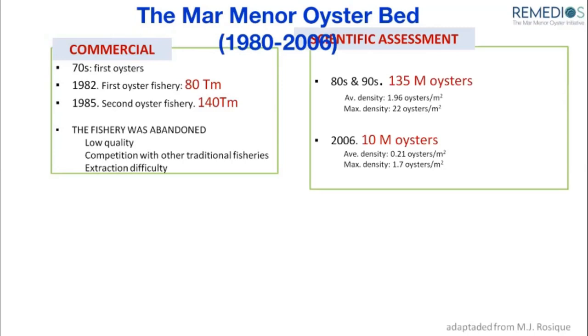The studies carried out at that time showed that the population reached 155 million oysters, and the last study was done in 2016, and at that moment the population had been reduced to 10 million oysters. At this moment, we don't have any idea about how the population is, but we are sure that there are only some thousands of oysters.